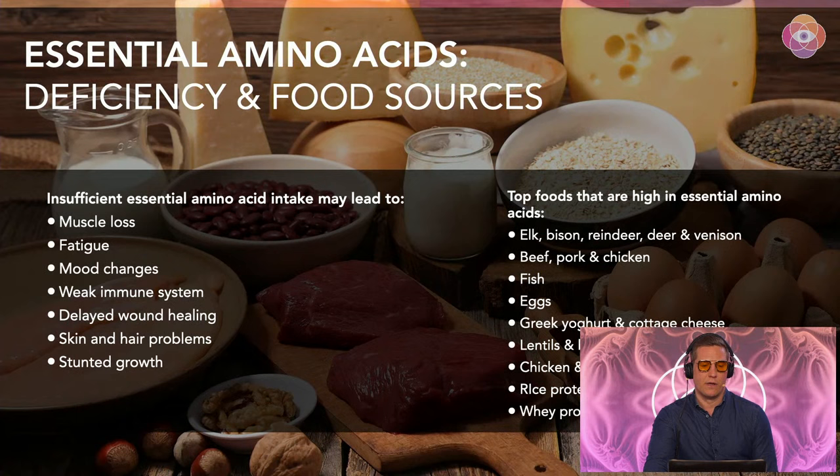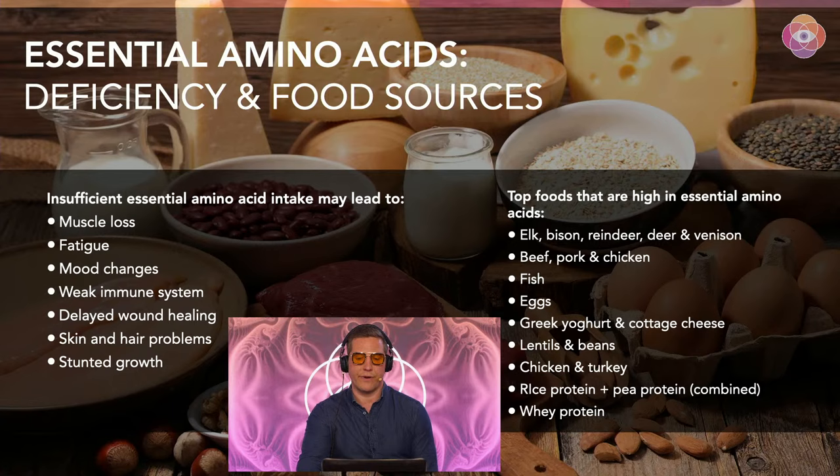Best sources, basically all animal foods, but especially game meat, like elk, bison, reindeer, and so on. But different kinds of animal proteins, fish, eggs. Then we have some Greek yogurt, cottage cheese, and then some vegetarian sources like lentils, beans. And if you combine rice protein and pea protein, you get this perfect combination of different amino acids. And of course, whey protein, a really good one for that.